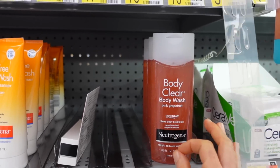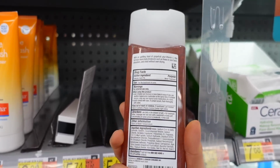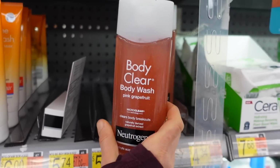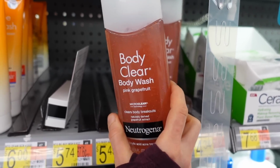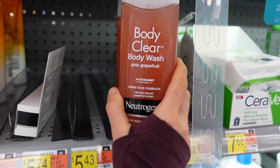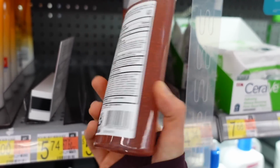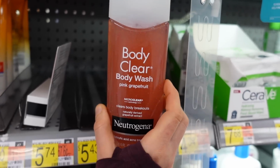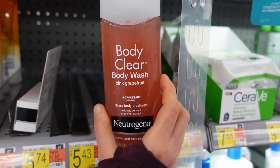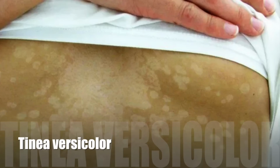Now, for people who are prone to breakouts on the body, a salicylic acid body wash can be helpful for acne. Just lather to the areas where you're prone to breakouts. Let it sit on the skin for a few minutes and then rinse it off, same as you would your face. However, salicylic acid body washes also can help in improving the rate of clearance of hyperpigmentation, and they can also help with that condition that tends to pop up in the more humid months, tinea versicolor.